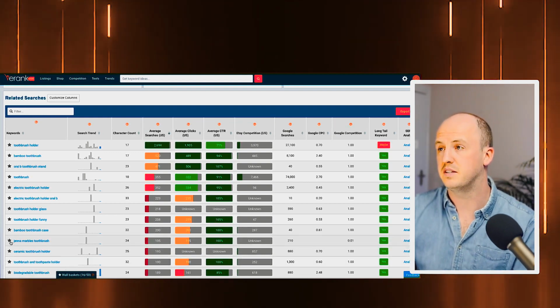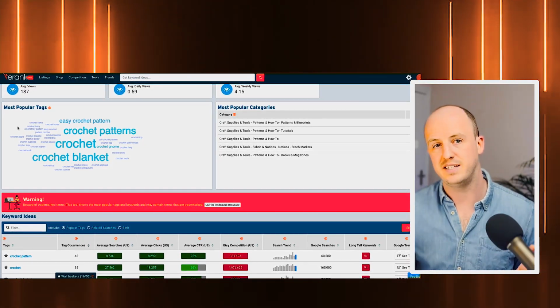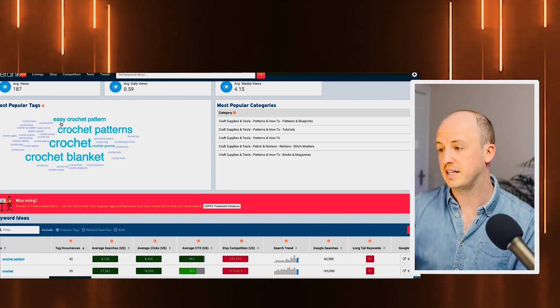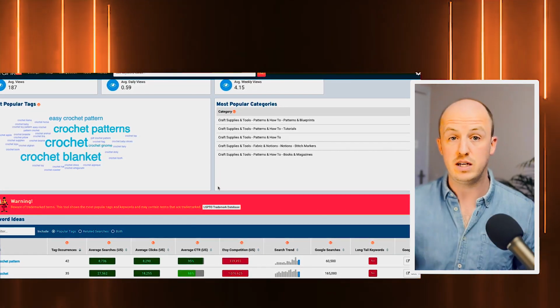And the other one is the Keyword Tool. Now this one is slightly different to the Keyword Explorer in that it's more of a tool to delve deep into particular keywords. So you can see things on here, the tags. Now tags on Etsy is how you get customers to find your products. It's a bit like the back-end keywords. And then it shows you other things like the categories and some more data about the products. So you can see this is a really useful tool.